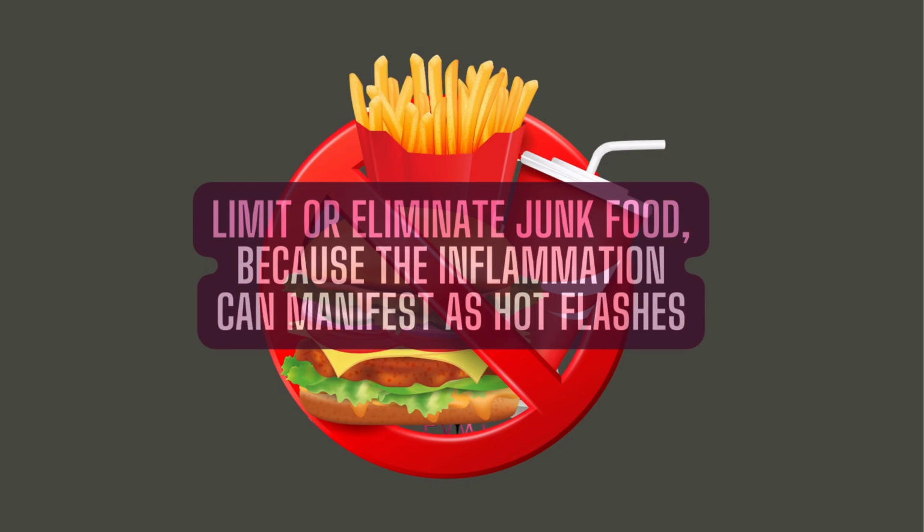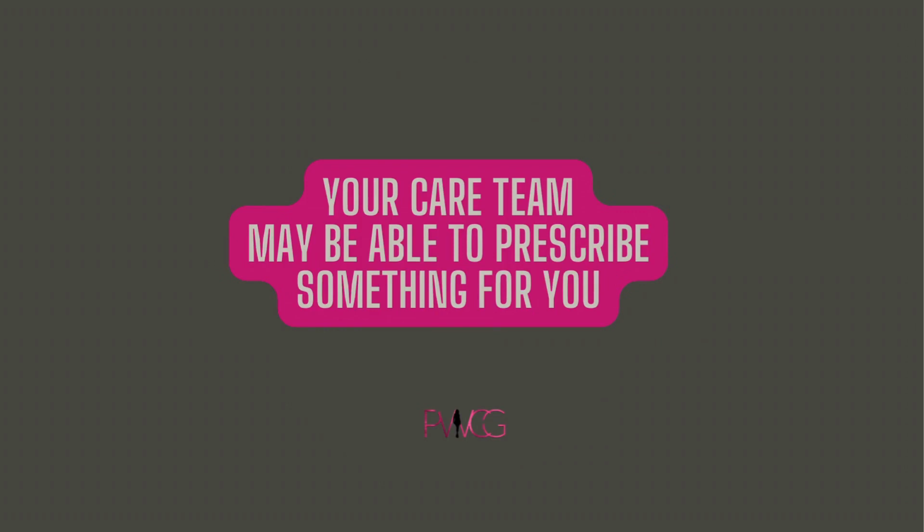I still deal with hot flashes and night sweats in my life after breast cancer because of the hormone blockers that I take. And I've noticed that the better I take care of myself, the less I have these hot flashes. You can also tell your doctor, your care team, not just a doctor, but your oncology team, about these hot flashes you're experiencing, because they may be able to give you a medication for that. Effexor sometimes works. They will most likely prescribe something to help with the hot flashes.